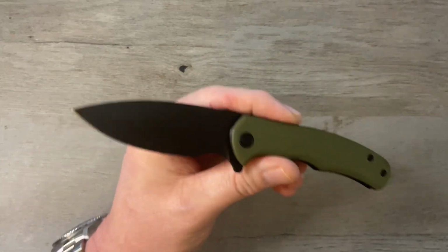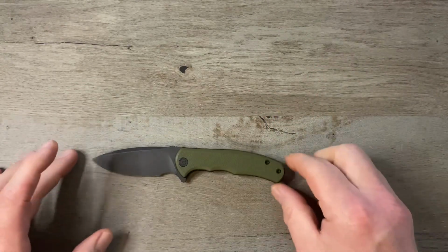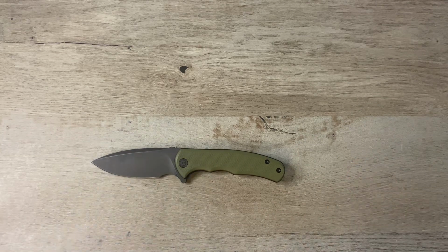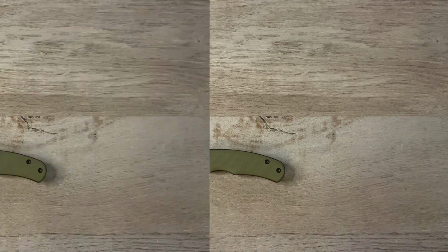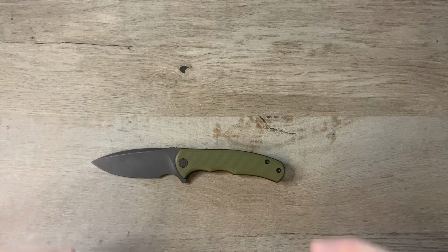Now, let me talk about D2 blade steel. It is a shame that there is so much misinformation out there about D2 blade steel and that people think it is somehow junk steel. Let me tell you something. D2 is not junk steel.